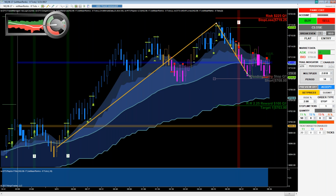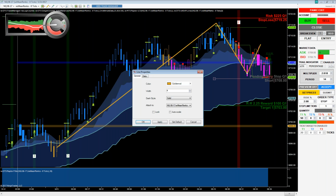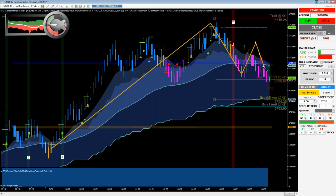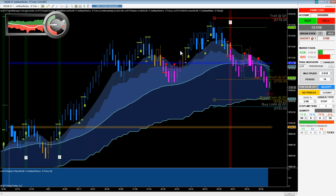And that's what we have going on right now. There's the retest of the trend. Here's the failure. And here are the sellers now trying to push the market down because the buyers are unable to rally it higher.